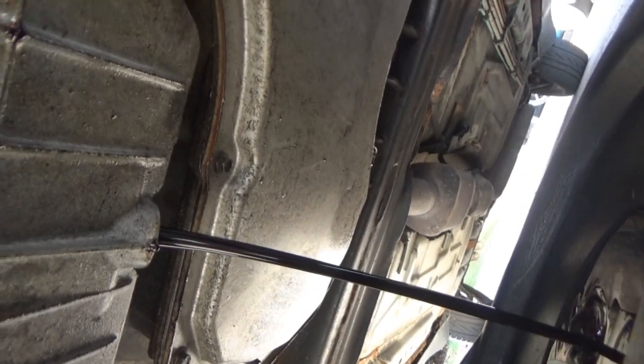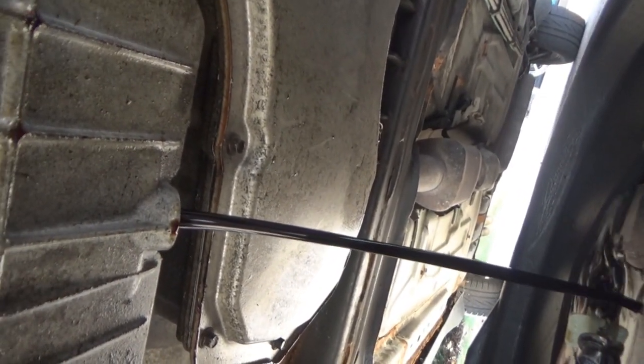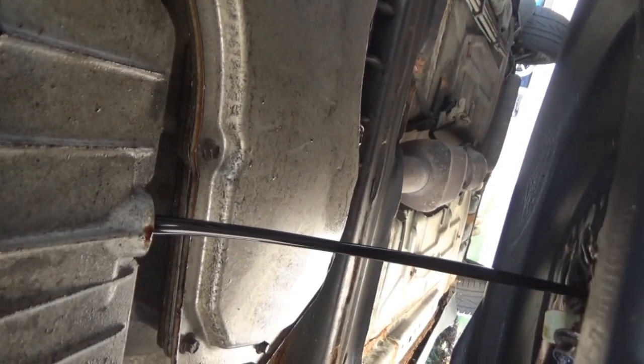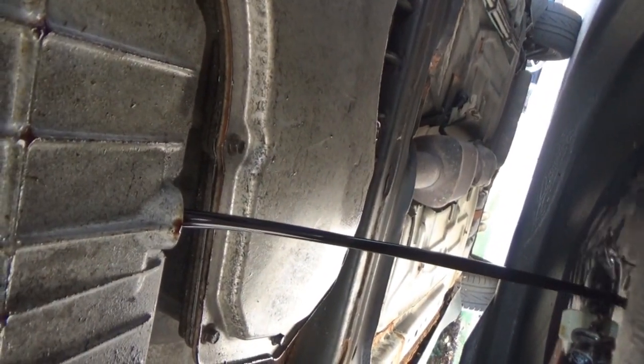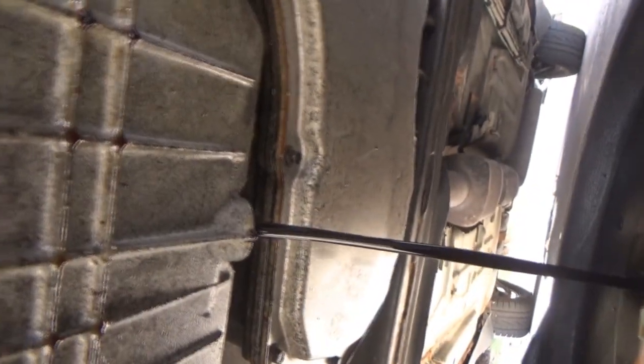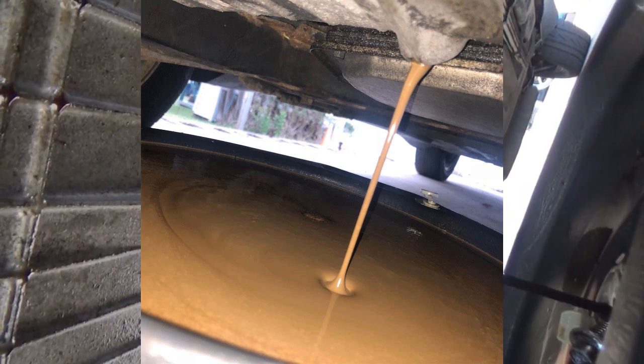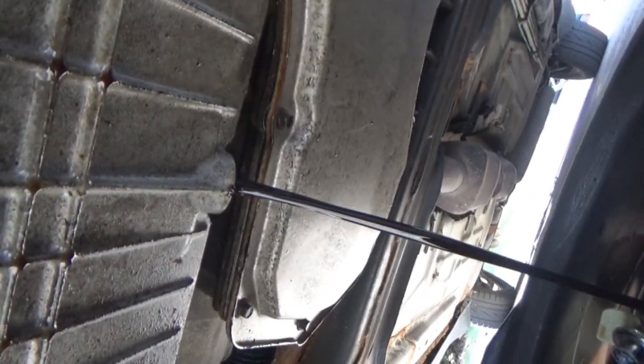I don't remember how long this oil's been in there. I don't remember the last time I changed it. Like I said, it was around 130,000 miles, I believe. But it doesn't look like there's anything out of the ordinary. It looks pretty good to me. This engine's come a long way since we rebuilt it. A long way indeed.